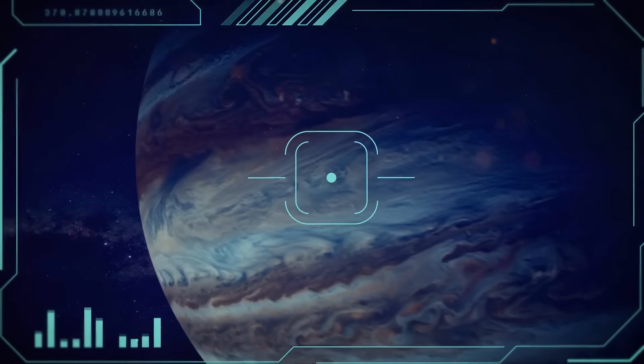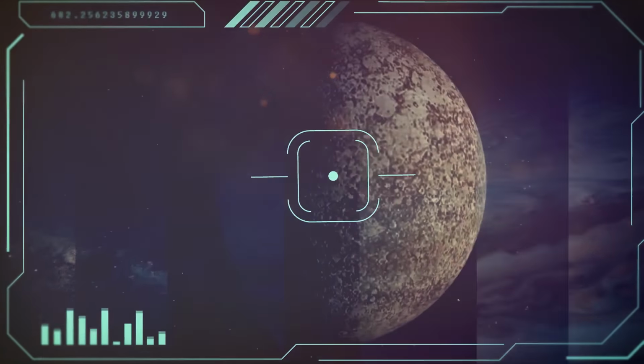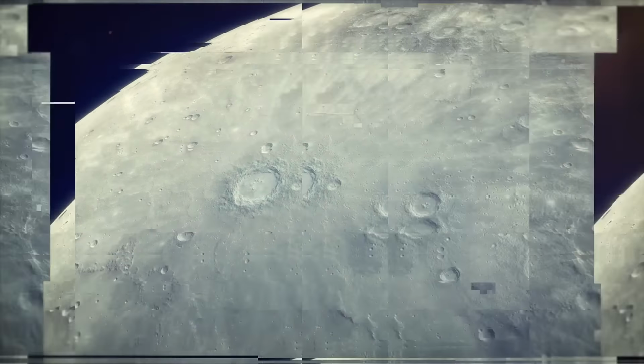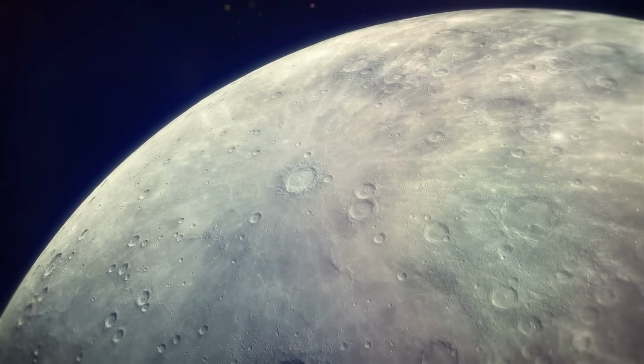Jupiter wasn't the only planet that could have collided with Earth. Scientists think Mercury might have been involved in a hit-and-run accident with our planet. Mercury is the innermost planet in our solar system.